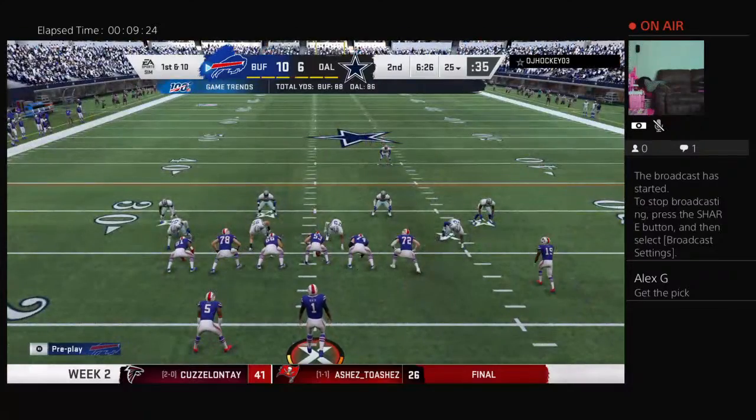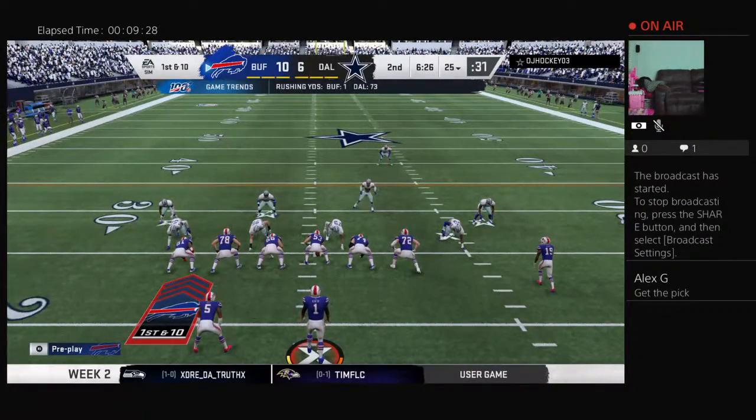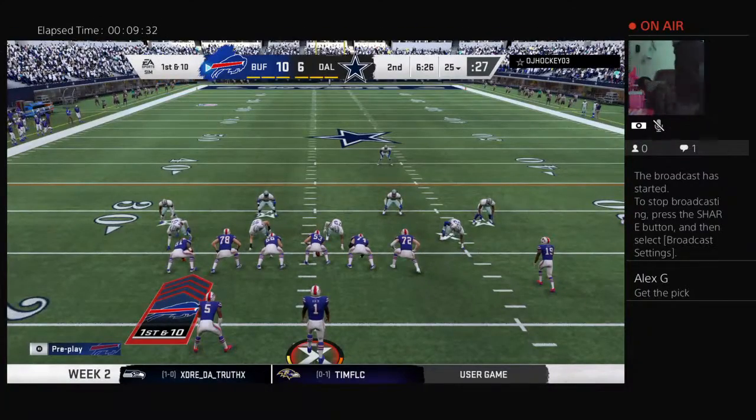The Bills come to the line to start their next drive. And they had 3 points last time, but they didn't want 3 points because they were well within range of scoring a touchdown. We'll see if they can do better now.